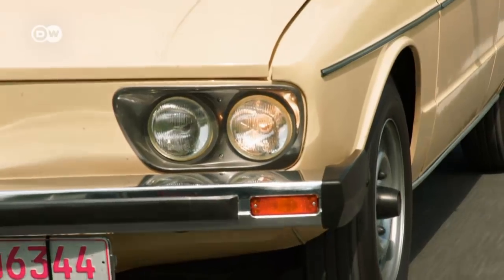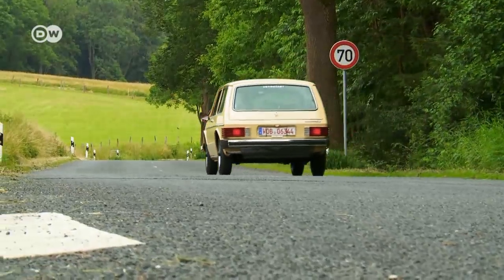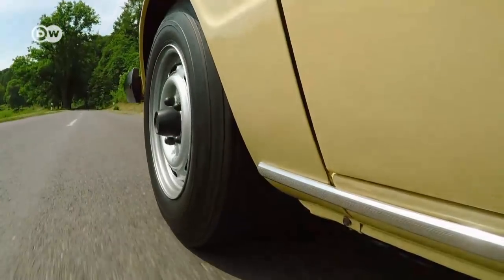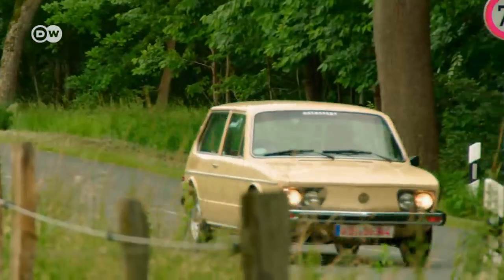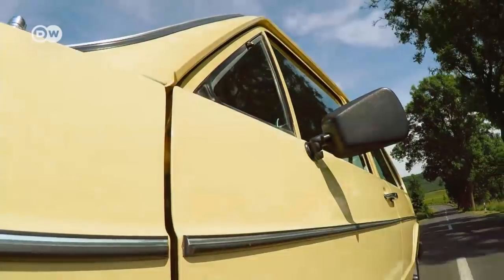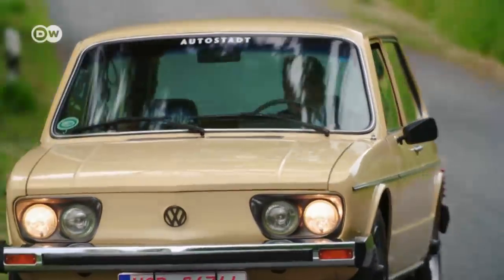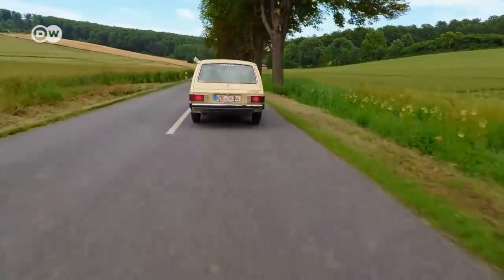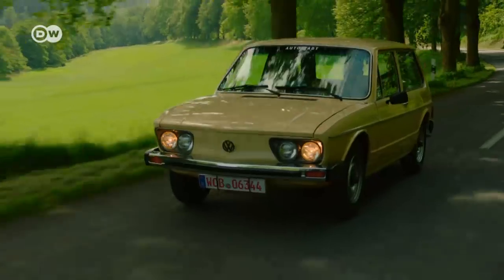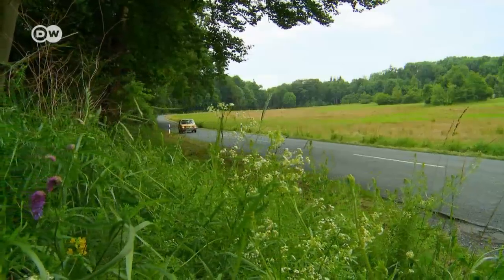Today, our test driver Christoph Bauer is taking an unusual Brazilian bestseller for a spin, the VW Brasilia, built in 1980. In the 50s, Brazil became one of VW's most important markets. Back then, the German company only offered two models, the Beetle and the classic van. Even so, its head, Heinrich Nordhoff, gained access to global markets, helping turn Volkswagen into the European carmaker with the highest turnover.